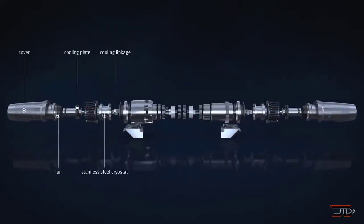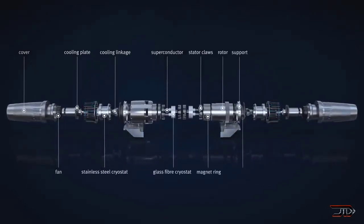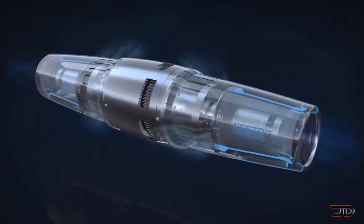This drive makes use of superconductors, which exhibit zero electrical resistance, and they can exhibit strong magnetic fields. It is a high torque, low speed motor, which would likely be used for robotics and industrial use.